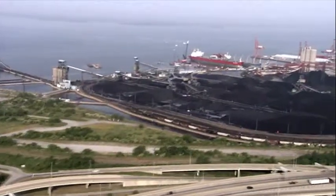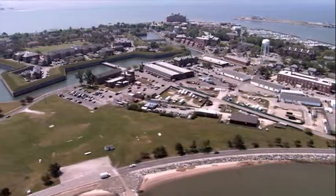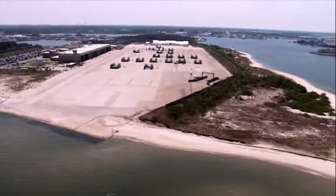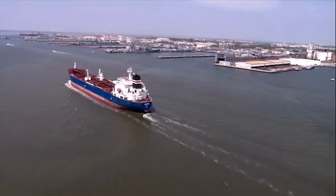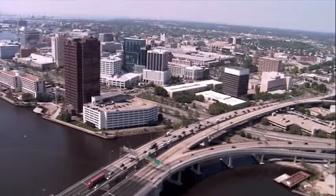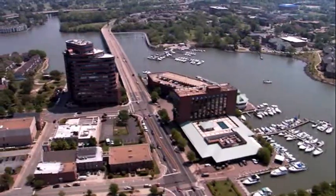The Port of Hampton Roads is the U.S. leader in coal exports, and has the highest concentration of military bases and facilities in the U.S., to include the world's largest naval base. Over 6,000 deep draft vessels move through the port each year, making Hampton Roads one of the busiest and largest maritime metro regions in the world.